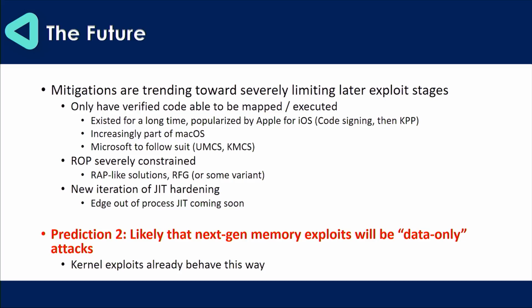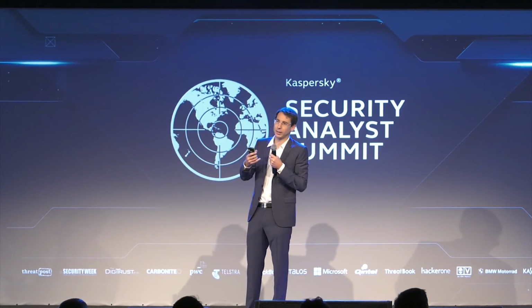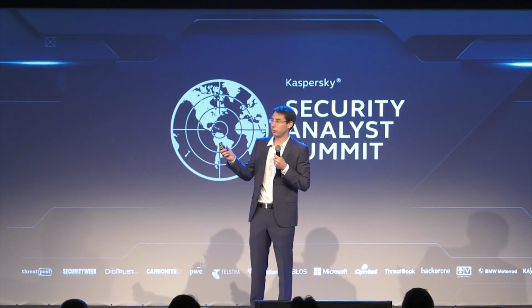It's a strategy that was popularized by Apple with iOS, originally with their user mode code signing, and now with their kernel patch protection. Microsoft has had this kind of technology for a long time, but they've not really deployed it en masse in the same way that iOS has. However, that's about to change with the creators preview. They've got Credential Guard and Application Guard, and basically the idea is to only allow verified code to be loaded and running and prevent executable code from being mapped in the first place.